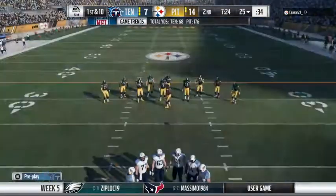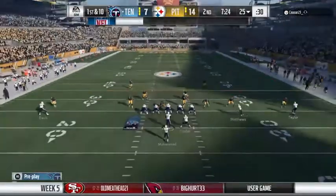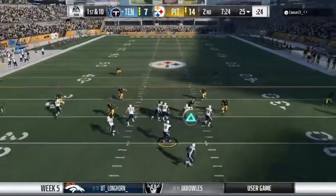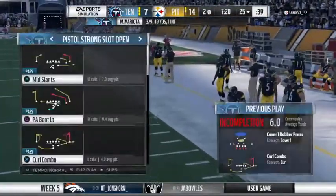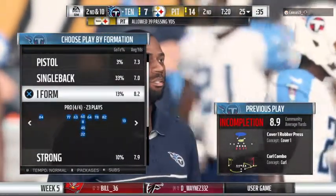And when you start plotting for this drive, when you start thinking to yourself, okay, what are we going to do? You don't go away from what you did before because that worked. But you have to be prepared for wrinkles and counters because you know they'll make some adjustments. Mariota on first down. And his throw's going to be incomplete. The intended receiver, Taywan Taylor. And that'll bring up 2nd down.